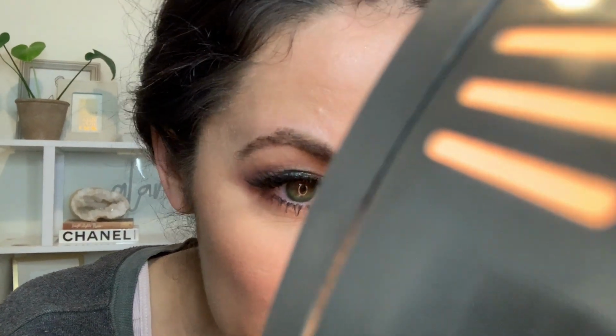Okay, you guys, so it is almost 10 p.m. and I am in my office. I'm sitting here in front of my mirror just trying to examine these foundations. It has been 8 hours. I don't think I told you guys what time it was when I put this on. I put it on at 1:30. It's now 9:30 p.m.